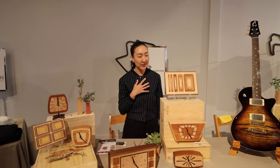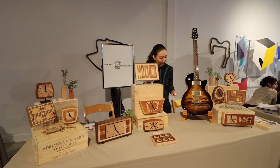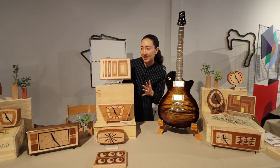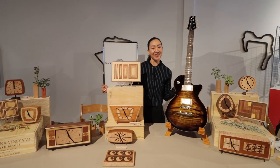Hi, this is Blackwell Woodworks. This is my husband's company. He makes clocks handmade from guitar scraps. So he used to work for Tom Anderson, and he would take the scraps, and it started off with making a guitar stand, and then it just kind of continued into art, clocks, and he does custom inlay. Yeah, that's kind of it.